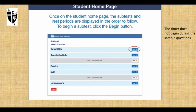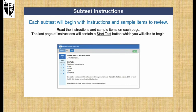That will take you to the student homepage listing all the subtests and rest periods. If you are ready to begin a subtest, you will click the Begin button. However, that will take you to sample questions. The timer will not start until you finish the sample questions. So each subtest has instructions and sample items. You may read the instructions and then the last page of instructions contain a Start Test button.